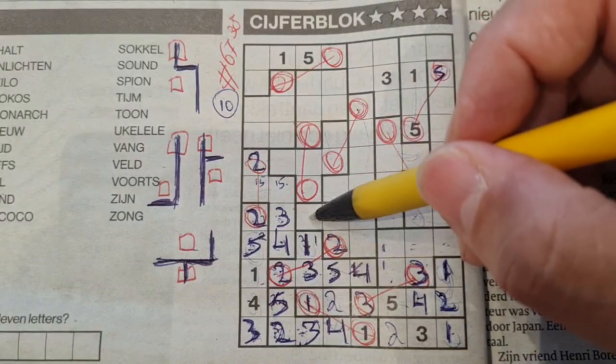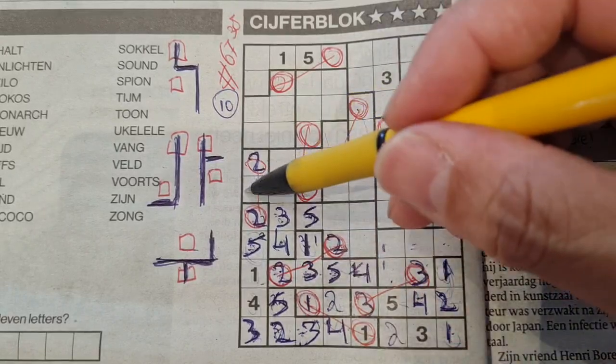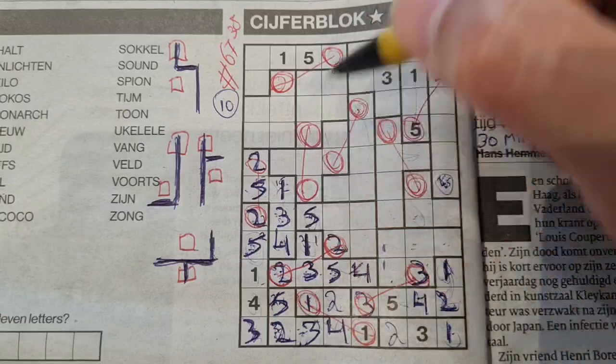I think this box should be a 5 because it can be 1, can be 2, can be 3, can be 4, yes, definitely a 5. 1 and a 5, we have a 5 now, so no 5 there. 5 should be here, and a 1 goes there.